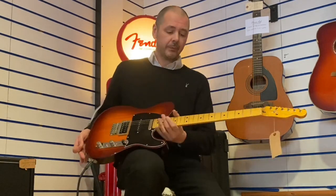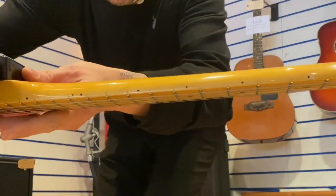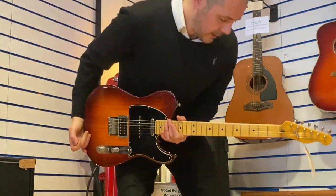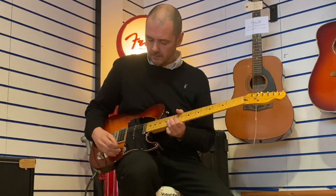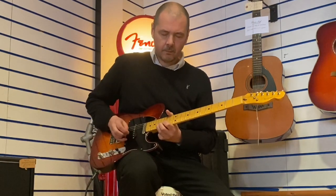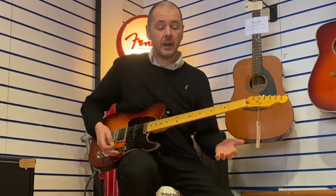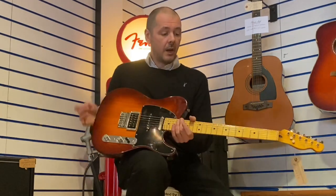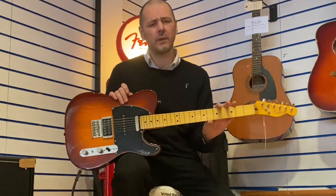I've set it up, and you see the action there. It's as low as it can go without the bends cutting out. So nice sustain on the bends. Yeah, no cutting out. The action's absolutely perfect. A beautiful guitar to play.